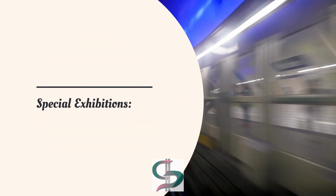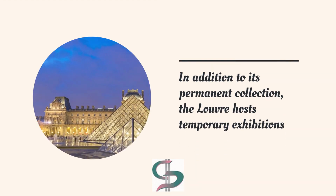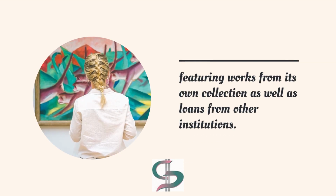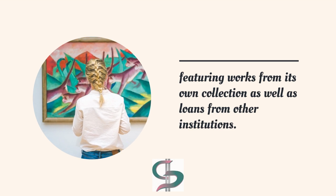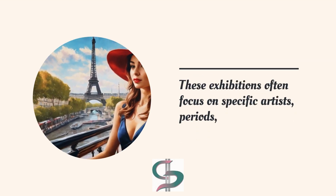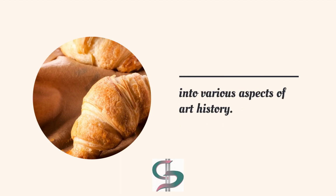Special exhibitions. In addition to its permanent collection, the Louvre hosts temporary exhibitions, featuring works from its own collection as well as loans from other institutions. These exhibitions often focus on specific artists, periods, or themes, offering visitors a deeper dive into various aspects of art history.